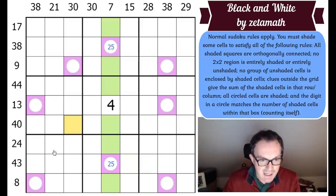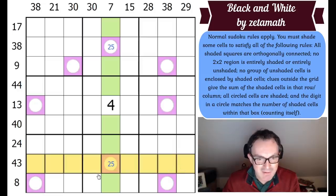Oh, I see. Now we use the 43 clue. Because the 43 clue is telling us that somewhere in this row, there is a green 2. Because obviously 45 minus 43 is 2. We can't make 2 in 2 cells. We must make 2 in 1 cell. So somewhere there's a green 2.